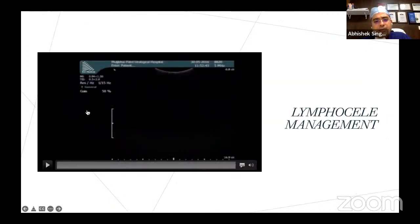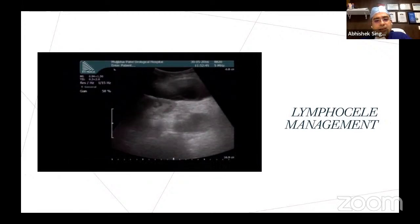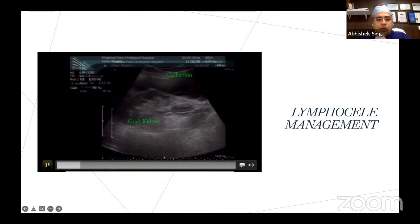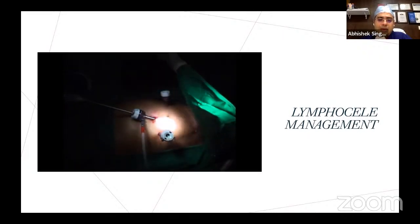Another situation where ultrasound can be helpful is a lymphocele. So here you can see a lymphocele which is lateral to the kidney. Lymphocele can be very well visualized. A percutaneous puncture can be done and aspiration can be done.